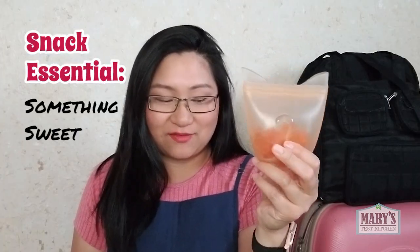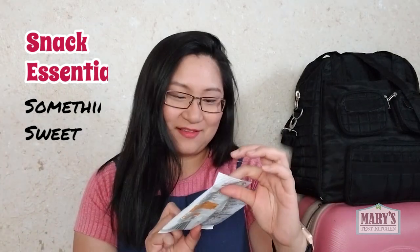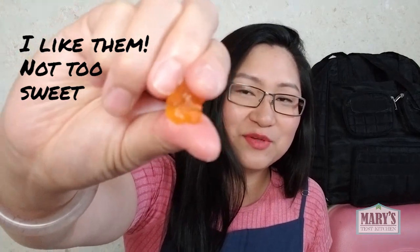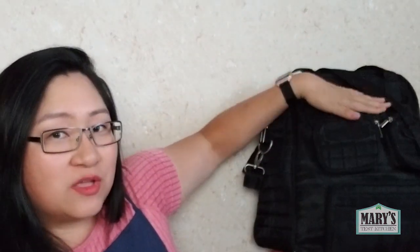In here, we have some, well, I actually saved the package for you. Thumbs up for me being so thoughtful. These are the Yummy Bear Peach. They're not exactly the gummy bear texture that we all grew up on, but they are pretty close. They're still squishy and delicious, and to just probably not eat them all before I actually take them on the trip. So they go in there. In the front pocket, easy access.